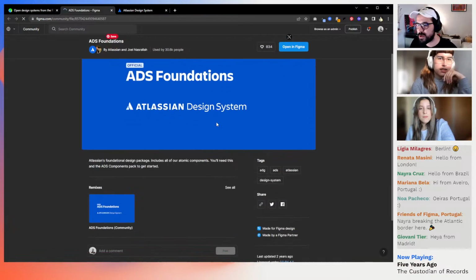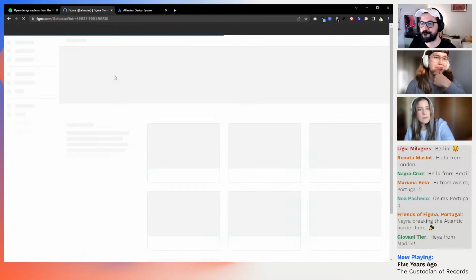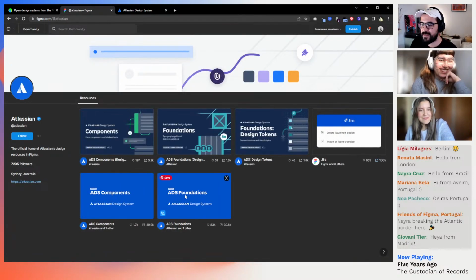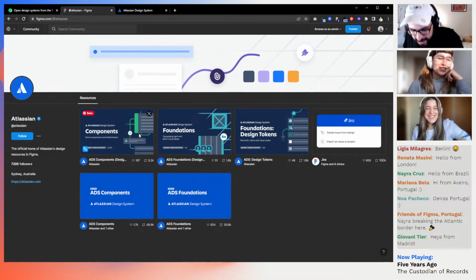Actually, I'm now very curious. Yeah, that's the previous one, Bruno. If you go to that Atlassian account, you have more. Yeah. Let me click on the Atlassian here. Now I was actually very interested about one thing. They changed the name of the button to open in Figma. Also really interesting. It used to be duplicate, right? Or just Duplicate, like make a copy. I don't know what's coming on there, but I like it.